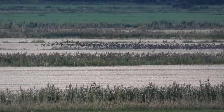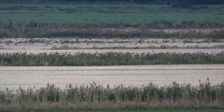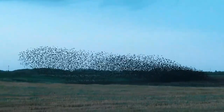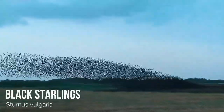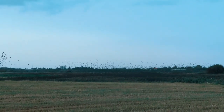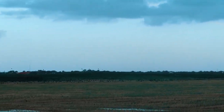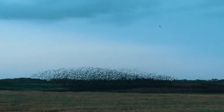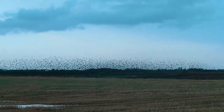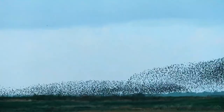At the marshes of the southern west coast, at the Wadden Sea, some birds start to accumulate during the winter migration. Black starlings. Thousands and thousands of starlings gathering for the night, and if disturbed by a bird of prey, every single one will fly in murmuration to confuse the attacker. This is a spectacular sight in the evening sky.